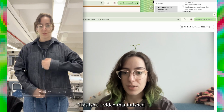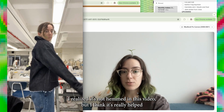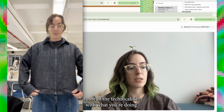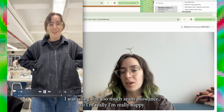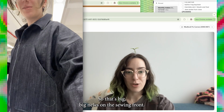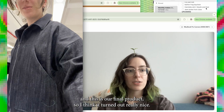This isn't the video of it finished. I realize it's not hemmed in this video, but I think it's really helped up my sewing game and helped me understand some of the technicalities of what you're doing. And I realized my flat felled seams, I was using way too much seam allowance, so I'm really happy that I took the class. So that's big news on the sewing front, but the class is over and this is our final product. So I think it turned out really nice.